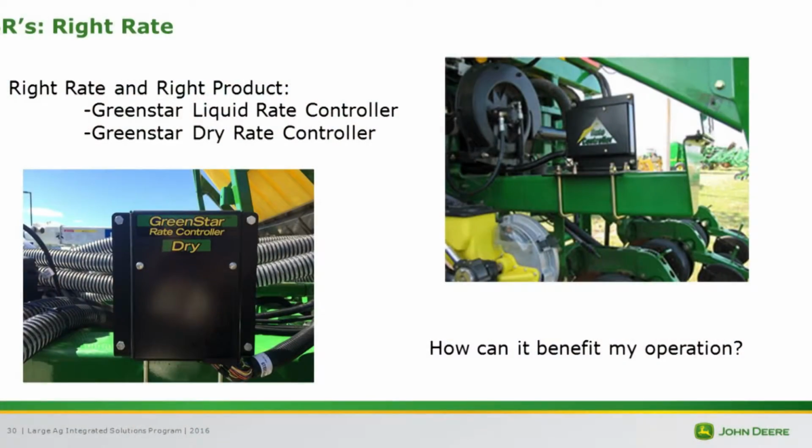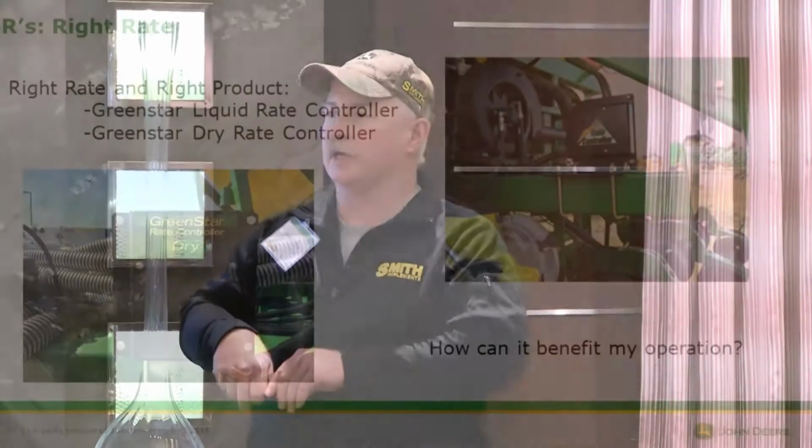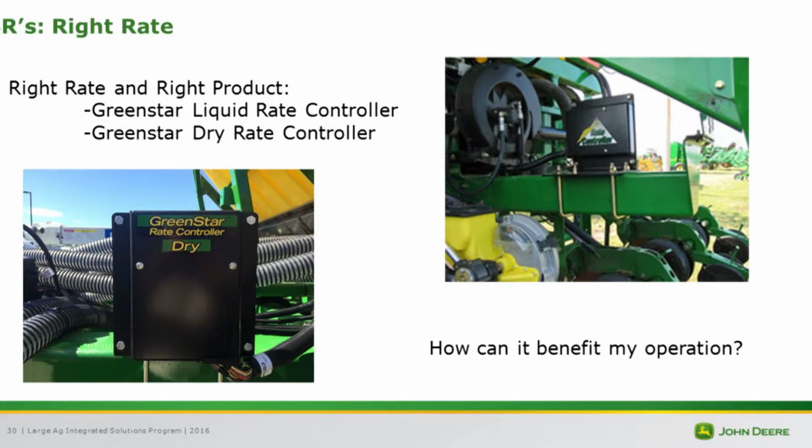Okay? Well, how are we going to control 2 products, you may say? Well, we do that with rate controllers. Okay? We've got 2 rate controllers. One is a liquid. And pretty much anything Raven or any anhydrous, any 28, any spray, fertilizer, liquid system that has some way of measuring it and controlling it, we can control it with our 2630 with a rate controller. Okay? The rate controller is a great thing. It's a matter of setting it up right.